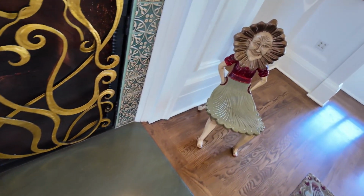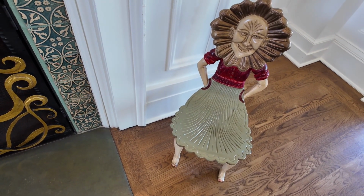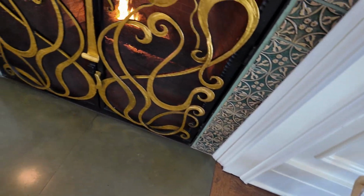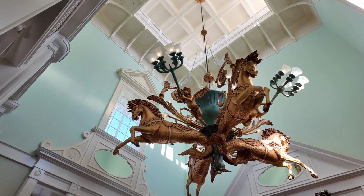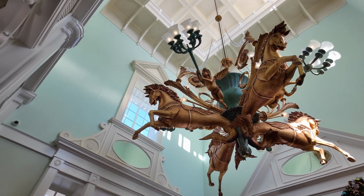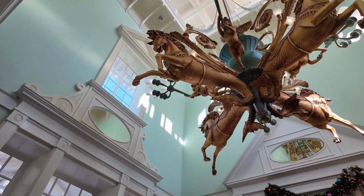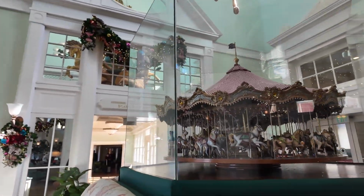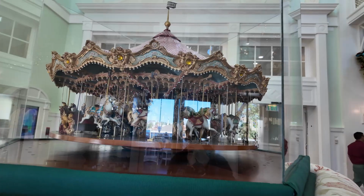It has a counterpart over here. There's got to be a story behind these. I just don't know it. But they're guarding the lovely fire. There's also this incredible chandelier of these, I think they're, is that a hippocampus, when it's half fish, half horse? And they're all up there. And then right below them is this old antique looking carousel on display.